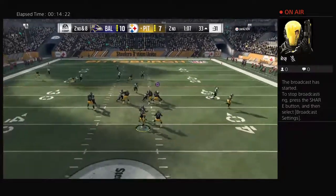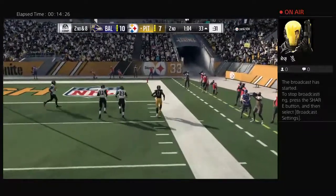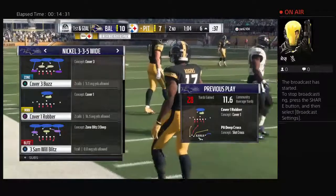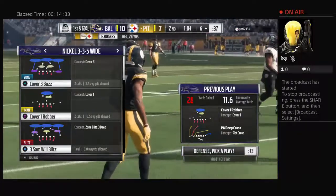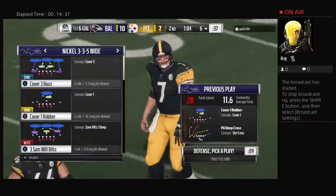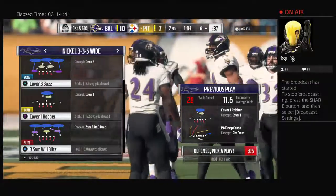A fake to Bell. Now it's Roethlisberger. Man open right side. It's Rodgers. And he'll be out of bounds all the way down at the 6. A really good pickup of 28 yards. That crossing route is so effective when you hit it just right because you get a guy on the move, and then we see the end result there.